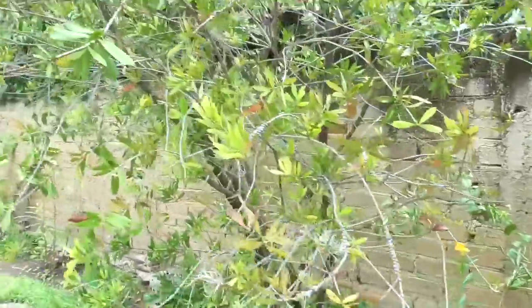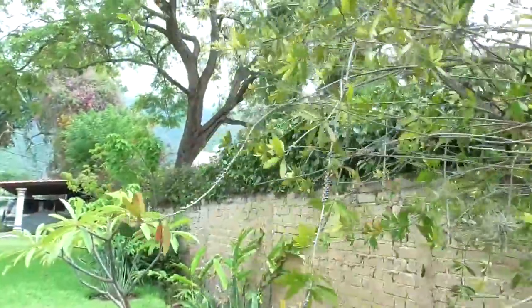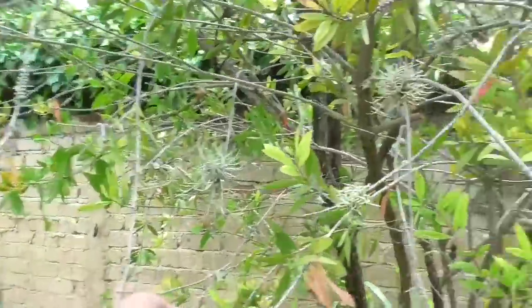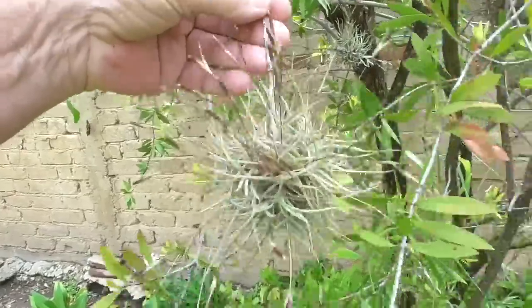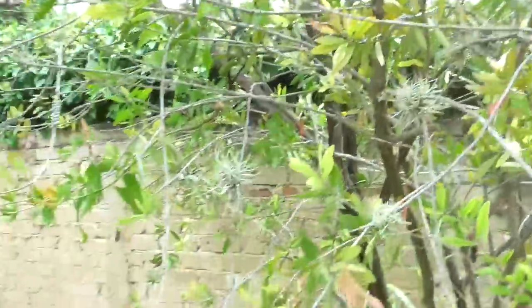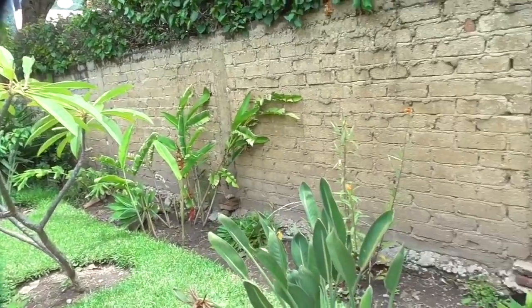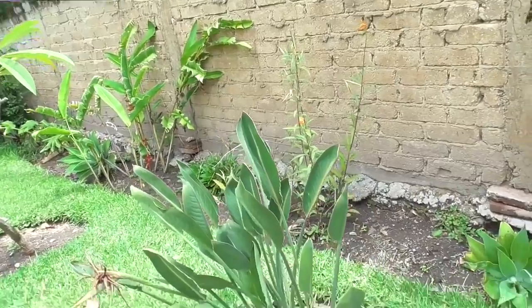The yellow flower. This is a bottle brush bush, but no brushes. Oh, air ferns. They're a parasite. You see a lot of them on the wires because the birds put them there in their poop.